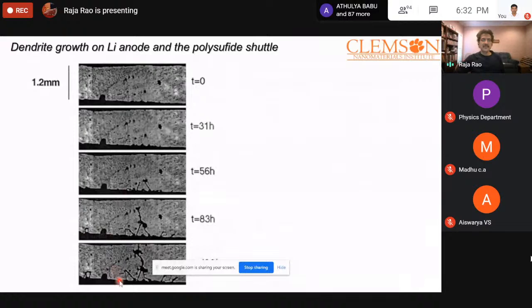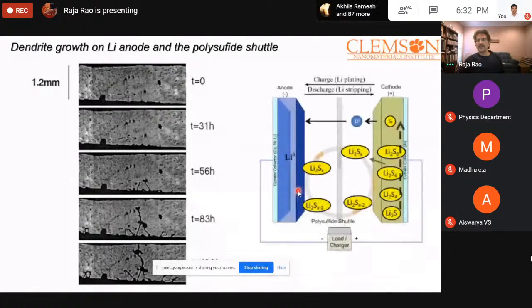It's much clearer here. You see those needle-shaped ones, and then even more as time progresses. And you see, ultimately what happens is that these dendrites short the anode and the cathode, and that's when the battery catches fire. Okay, and what are these dendrites? These dendrites are basically lithium. So a lot of lithium is lost in these dendrites also. So that is the second source. And then there is a third source where lithium is lost.